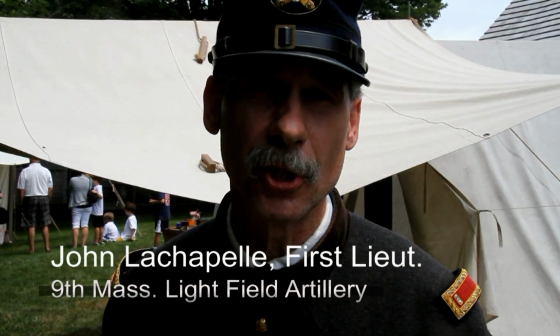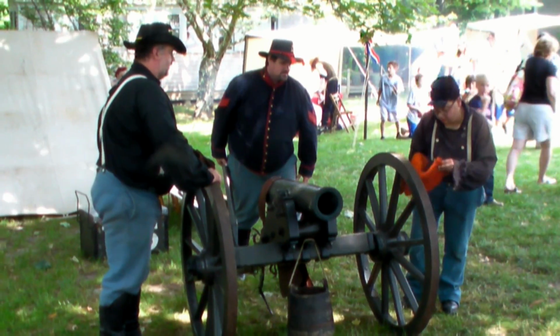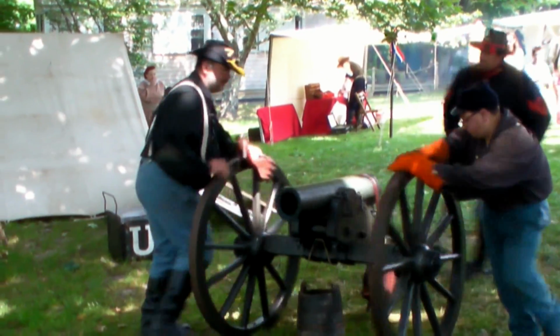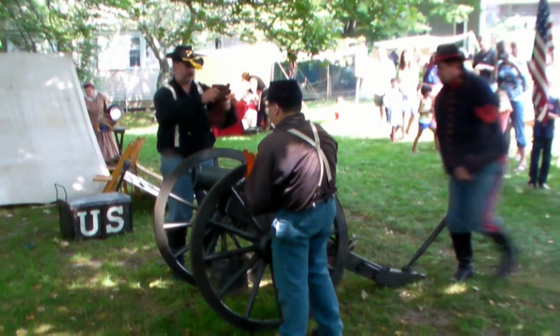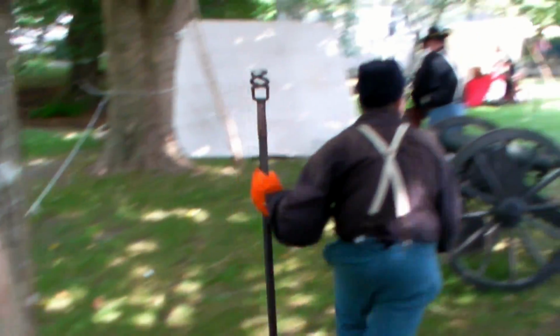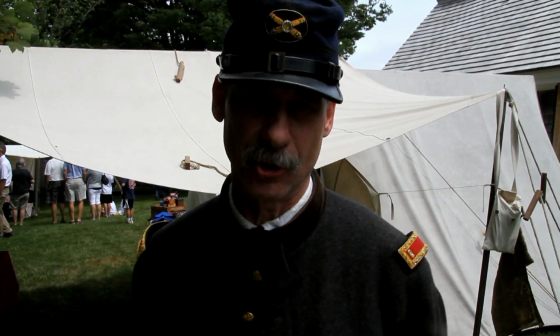My personal opinion is that the 9th Mass is the unsung heroes of Gettysburg. On the second day, they were put out into the wheat field along Emmitsburg Road with 5 other batteries. 5 of the 6 batteries were ordered to withdraw, leaving the 9th Mass out there by themselves. We were ordered to hold our position at all hazards.